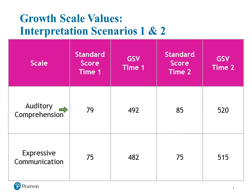So let me show you that. The standard score changes across time as the norm sample changes. So it's dependent on how fast or how slow the typical population develops a skill. In the first case, we see at time 1 the child got an auditory comprehension score of 79 and a GSV score of 492. Even though that's not below the cutoff, let's not worry about that right now.